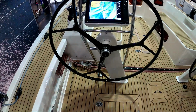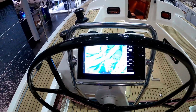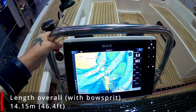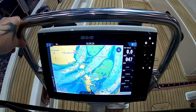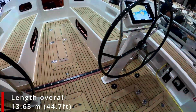something which I think is super sexy. You have lovely carbon wheels and you're on pedestals, really nice security grab handles here, and a large B&G Zeus 15-inch chart plotter. Pop over to the starboard side.